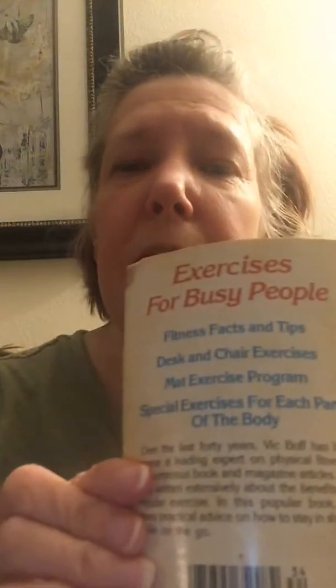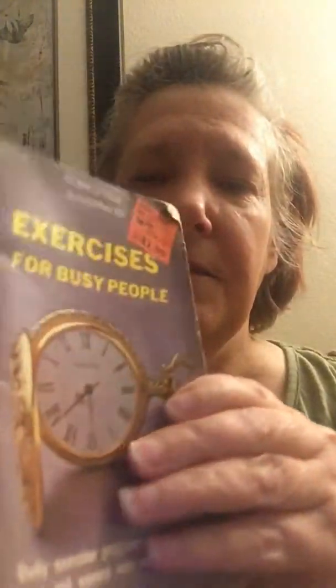So this evening, I'm gonna show you this little book that I found. It was my grandmother's. I found it in her house. It's like this, and it's called Exercise for Busy People. You remember these books? You could get them 3 for $1.